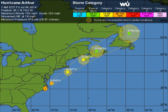Winds as of the 2 a.m. update are still 100 miles per hour. It's a solid Category 2 hurricane, and gusting as high as 120 miles per hour, which is major hurricane force. It's now moving much faster. Remember, less than 24 hours ago it was crawling to the north. Now it's off northeast at 18 as it's been captured by the trough.